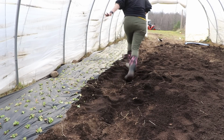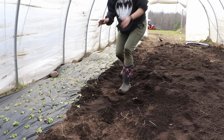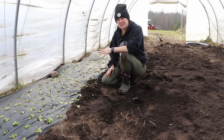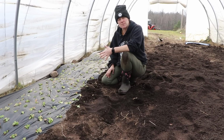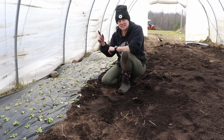So we have white, pink, and lilac, and this is an amazing flower that my customers went crazy for in the springtime. I would say end of May, early June is when I can expect to see blooms off this one. I do have more to put in the hoop house, but that's it for today.